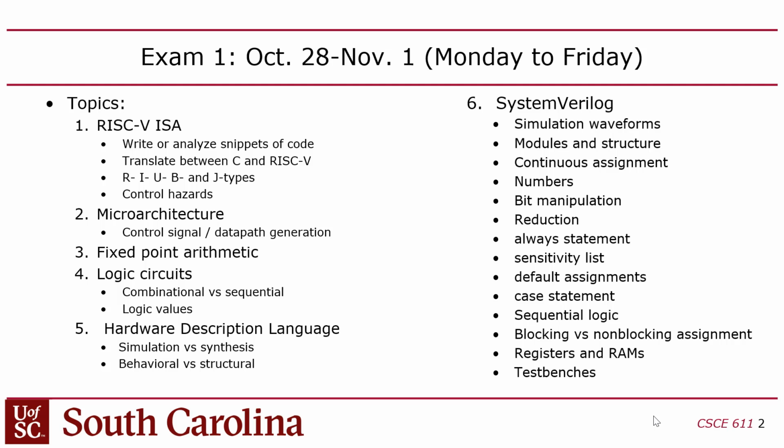Topic 2 is microarchitecture, so that'll be the material that I covered up through assigning Lab 3. So this won't include the branch and jump instructions, which I'll start talking about today. This will cover the microarchitecture with the R-type, U-type, and I-type instructions. And these questions usually involve asking you to set the control signals for a given instruction, or asking you things like, if this signal is stuck at 1, what effect will that have, right? That kind of stuff.